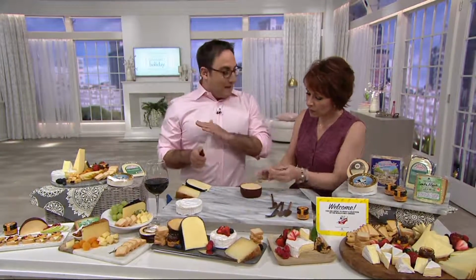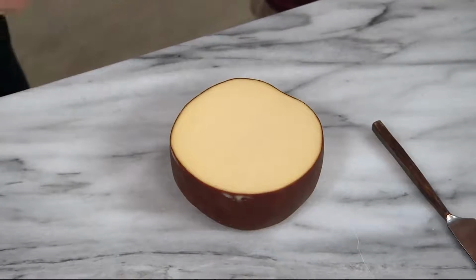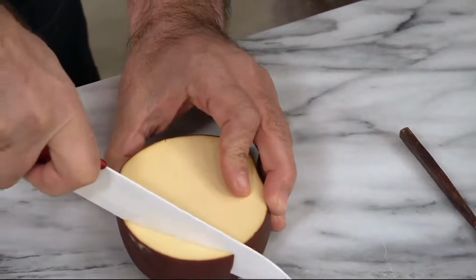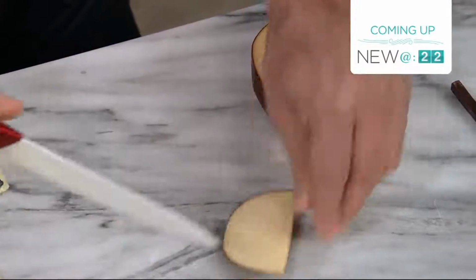So you can shred it up, and if you have some macaroni and cheese, you can make a bacon Gouda macaroni and cheese. That makes for a much more full-bodied cheese experience. Creamier, right? If you're only used to doing it with cheddar.